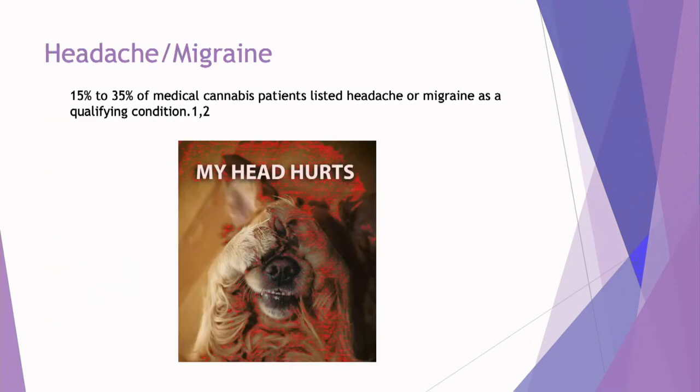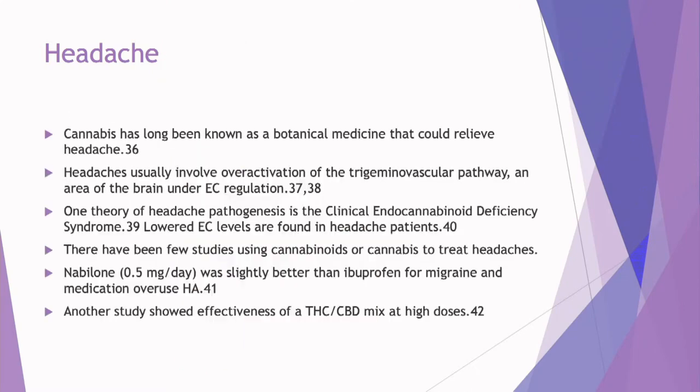Okay, now we get to a specific kind of pain. Most of the information that's available for cannabis is available for migraine. It's been classically used for migraine for centuries. It's listed in all the old 1800s pharmacopoeias as a treatment for migraine, well known. Now, why is that? Well, headaches involve overactivation of the trigeminal vascular pathway, which is under endocannabinoid regulation. So we're not just dealing with pain, we're dealing with head pain.